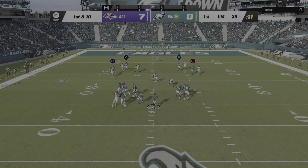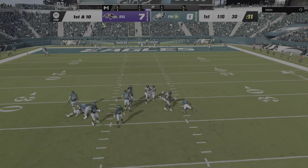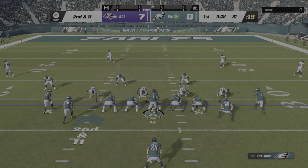They'll throw on 1st down with Hurts. And he will not make it back to the line of scrimmage as he's going to be taken down. Multiple players combined for their team's first sack of the game.